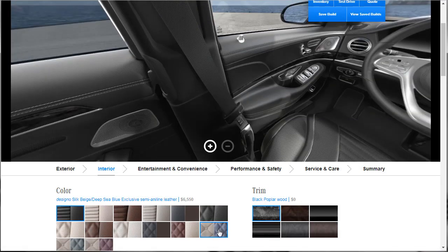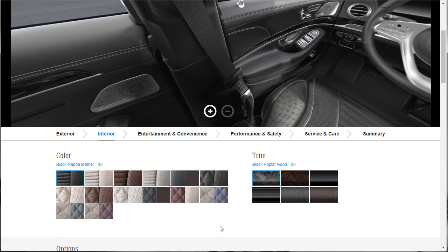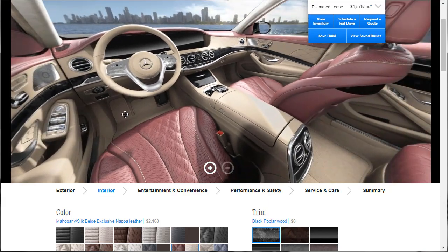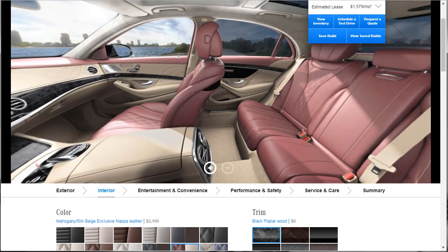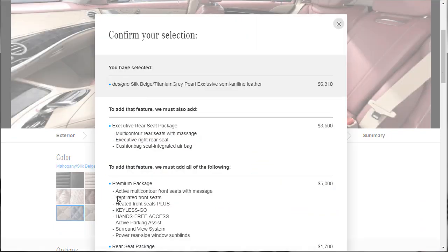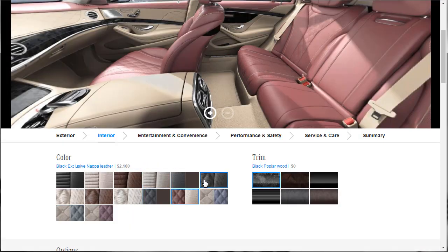Now, this is the Designo Silk Beige Deep Sea Blue Exclusive Semi-Aniline Leather. Negative. Now, we have that white exterior. I don't want to do brown. I don't want to do all black. What's this? Looks like we're going to have to go all black because what's this? Let's see what this is. No. I think I like the red seats. Maybe. Maybe not. I don't think that's attractive. That's not attractive to me. Just for giggles. No. Cancel. Let's just do all black.